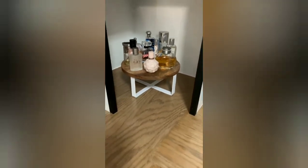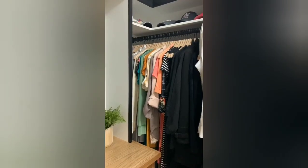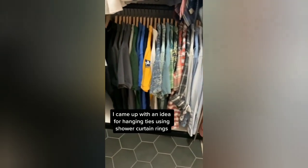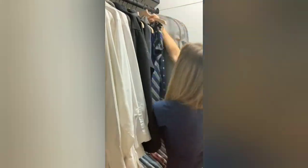Perfumes and colognes have their own place in the corner, and I kept one counter open so I can fold clothes there. Long-hanging items like my dresses and coats go on one side, and my husband's dress shirts and suits are on the other. He has a lot of ties and likes to keep them tied, so I came up with this idea to hang them using shower curtain rings.